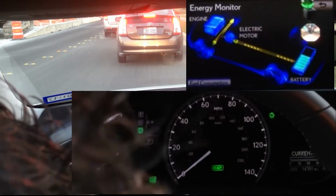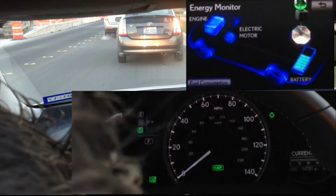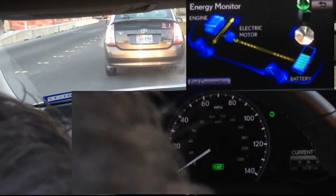Leave a car length between myself and the car in front. Gives me a chance to accelerate. I'm watching the car in front of the car in front. He's already started to go, so I'm starting to go. And of course, everybody stops. So we do it again.